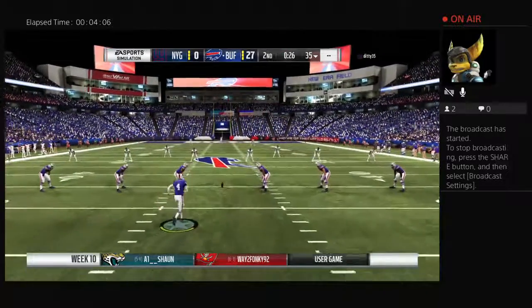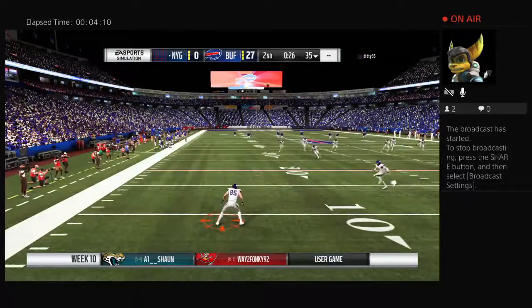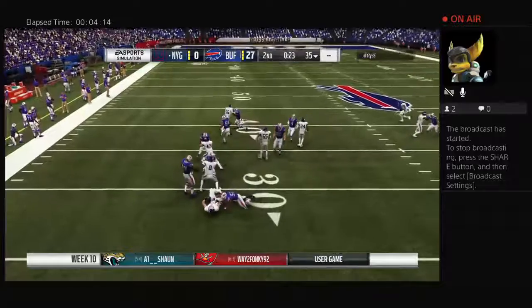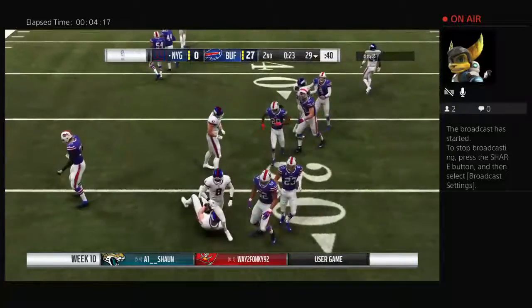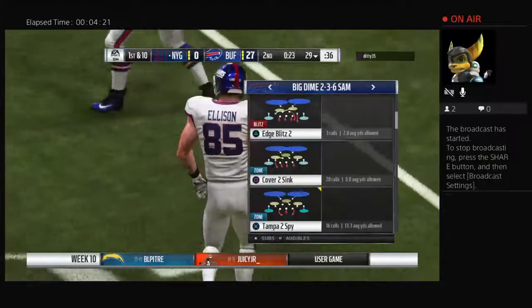Here's Hauschka now to kick it away. This will be taken very short. And it's a pretty good return here as he'll get it up to the 29-yard line. And the Giants ready to come out now.